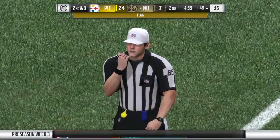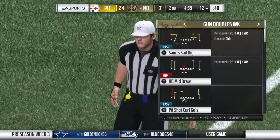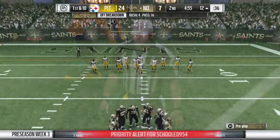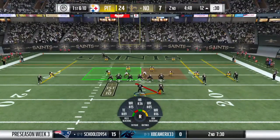Personal foul. Face mask. Defense. Got the hand caught up in the grill of the face mask. 15-yard penalty. So tough for a defender. You're trying so hard to make a play, and the way that these offensive guys can move around, sometimes your hand gets into the wrong place.